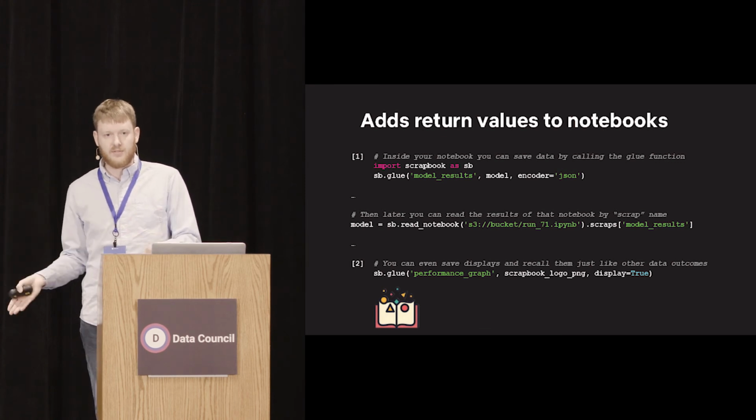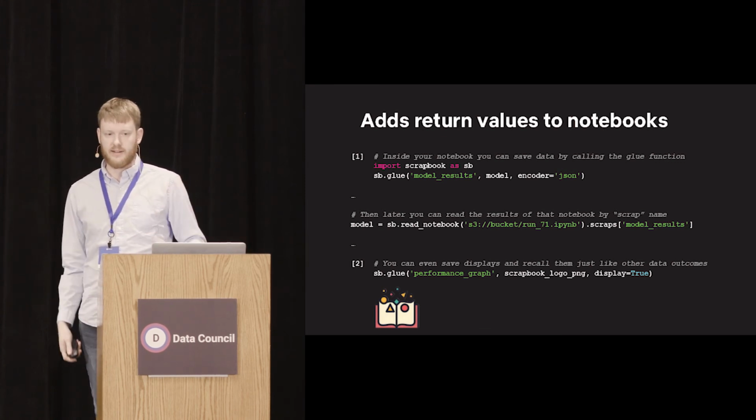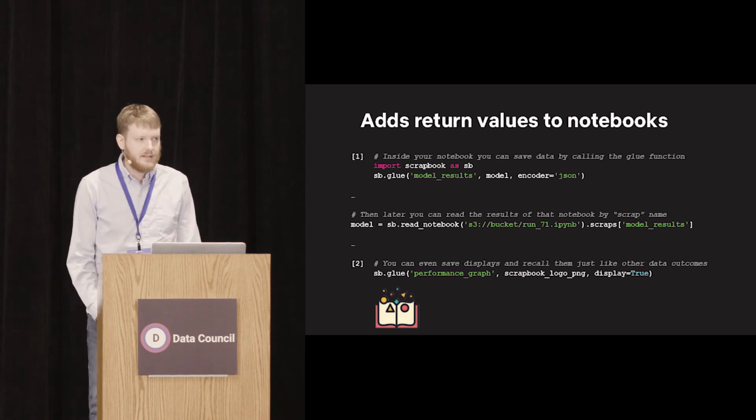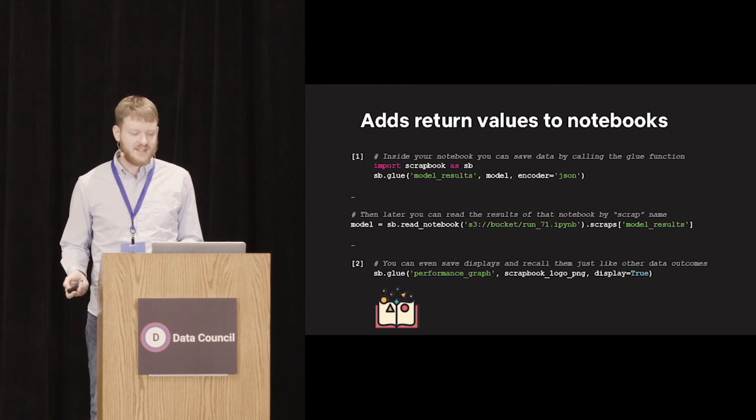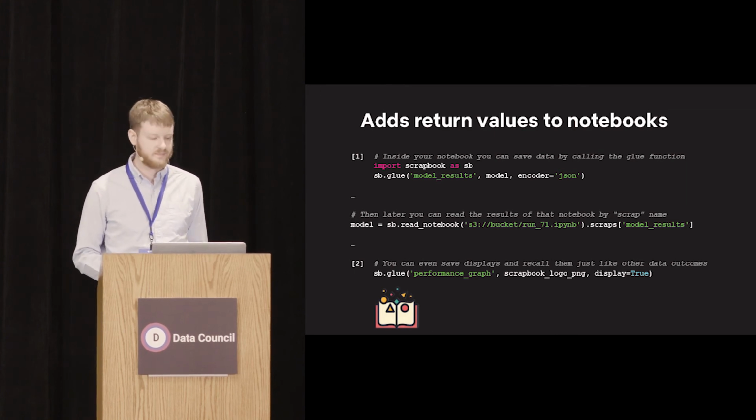You just save your output confusion matrix right in the notebook, and then you just recall it later. It's kind of a useful little handy tool. It's a growing thing, and would love more people to give input on interfaces here. We have a few people starting to really use it.